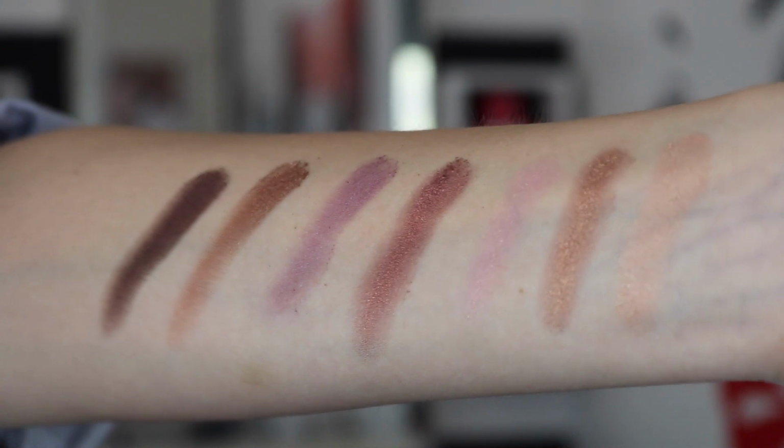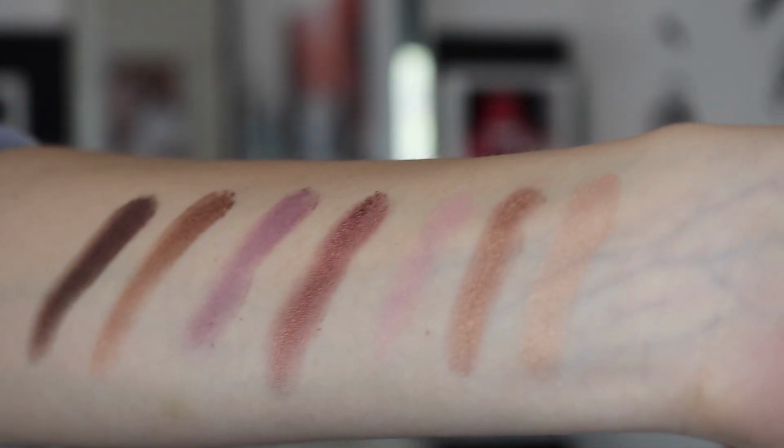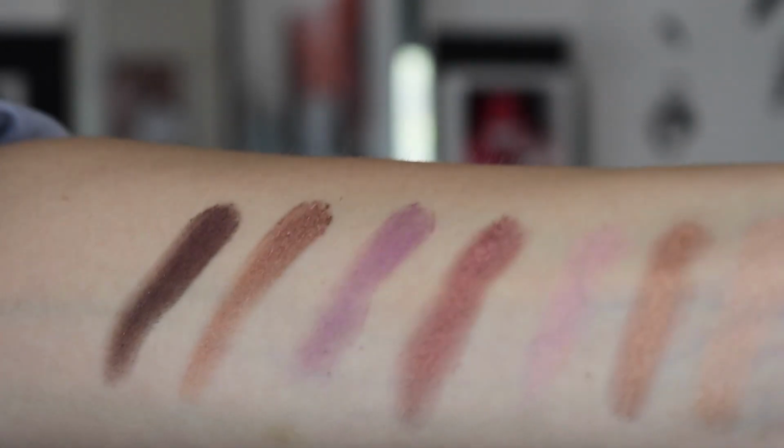So these are swatches of the shades Dreamer, Summer, Wild Child, Rose Gold, Celestial, Dazzling, and Drama, with Drama being the dark purple and Dreamer being the light champagne. There definitely is some pigmenting discrepancies there. I feel like some shades are not as pigmented or as metallic as others.